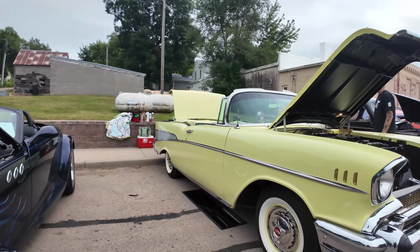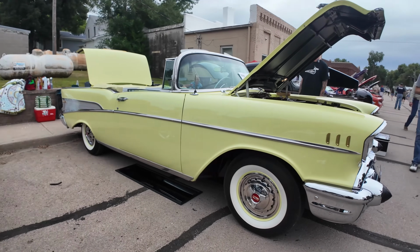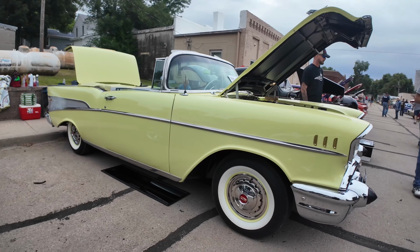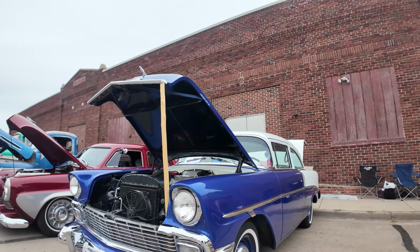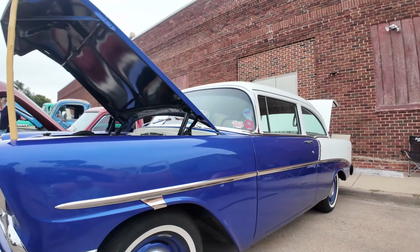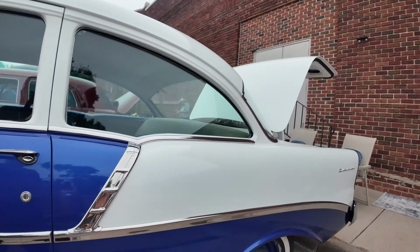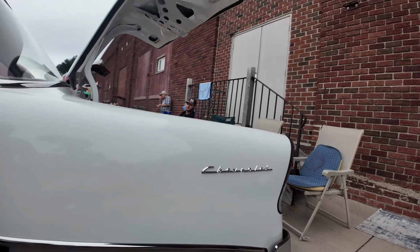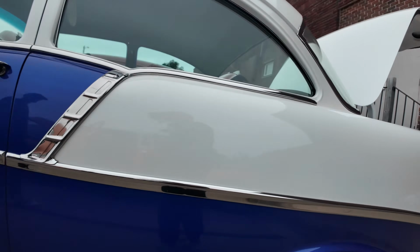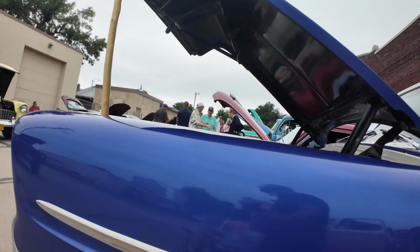1957 Chevy Bel Air convertible. It's family history. Very cool to hold on to. Yeah. Nice job. 1956 Chevy 210. The blue really makes that white stand out, doesn't it? Yeah, blue on white is cool. Always go around and film.